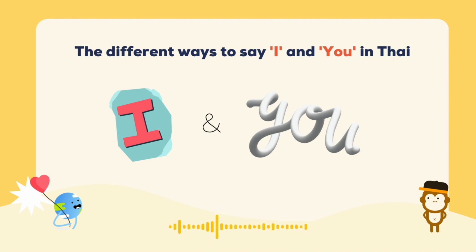The next one, ผม. That is the normal word for I, me, used by men, which can safely be used at pretty much any time talking to anybody. When talking to friends, though, a less formal word is likely to be used instead.